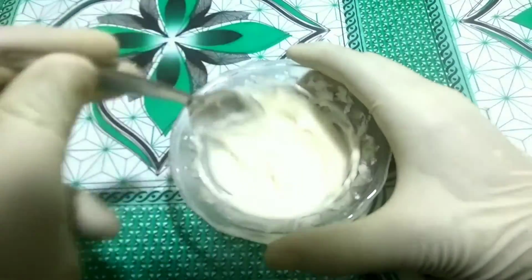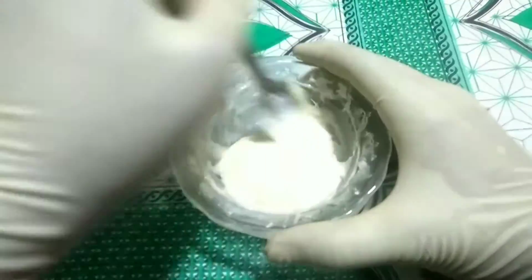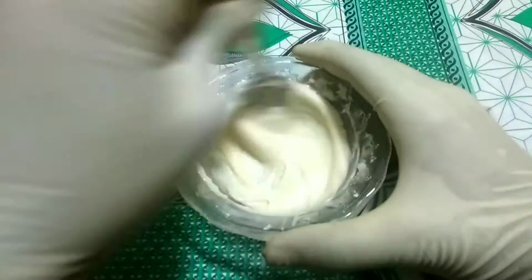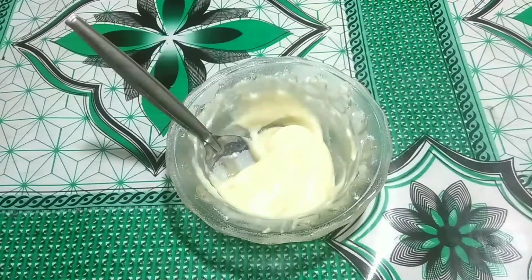Now apply it on your skin. Now leave it to dry. When it is dry, then rub your skin gently and remove it. If your skin is sensitive, then don't rub your skin. Only directly wash with normal water. To get the best result, do this 3 to 4 times in a week.